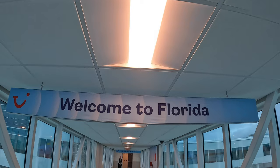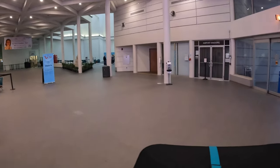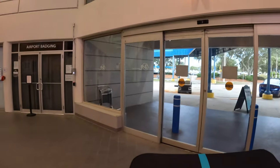What does the sign say, Ellie? Welcome to Florida. Welcome to Florida. So we're through immigration, we're through security, and now we're heading to get our car.